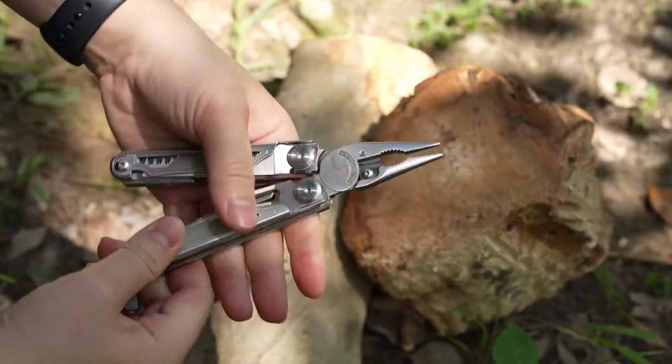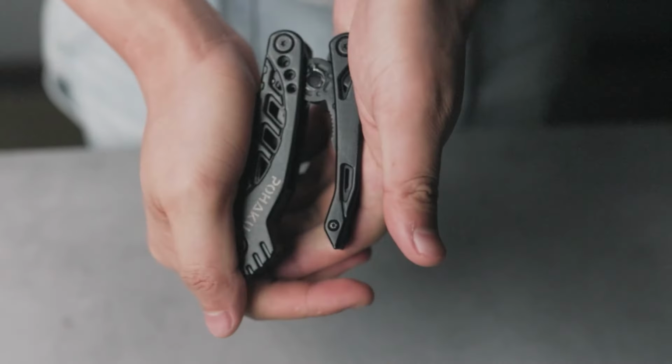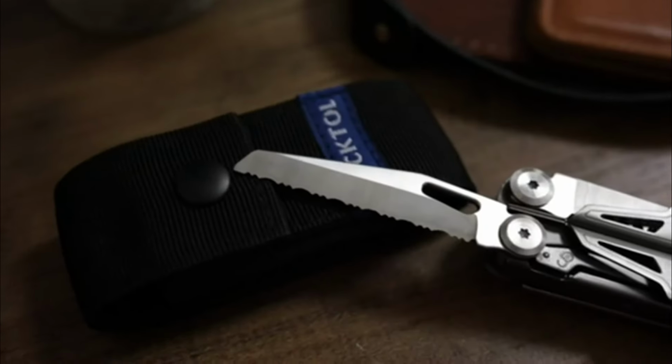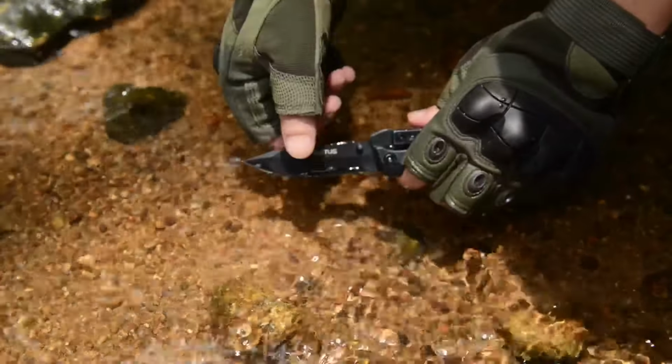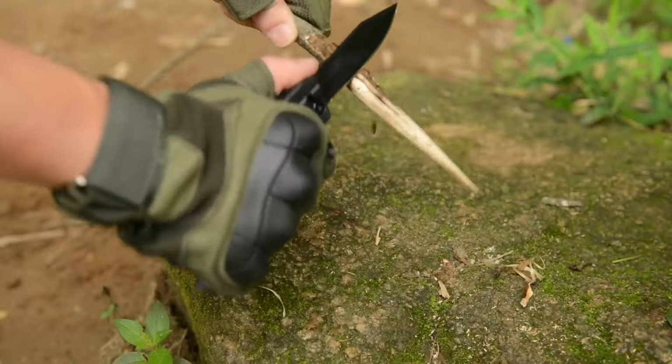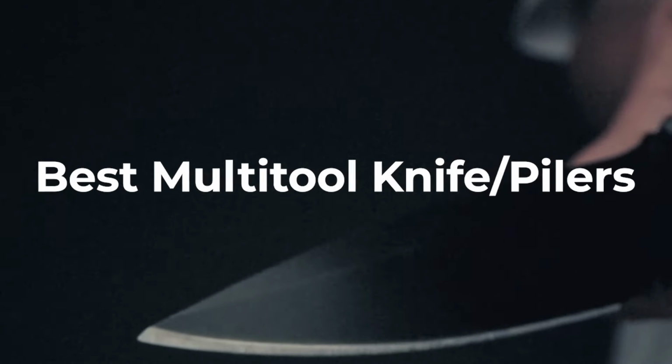In today's video, we're diving into the best multi-tools of 2025. And let me tell you, this year's lineup is stronger, smarter, and more versatile than ever before. Whether you're a DIY enthusiast, outdoor explorer, or just someone who loves being prepared for anything, these multi-tools are the perfect additions to your everyday carry. Let's dive in.